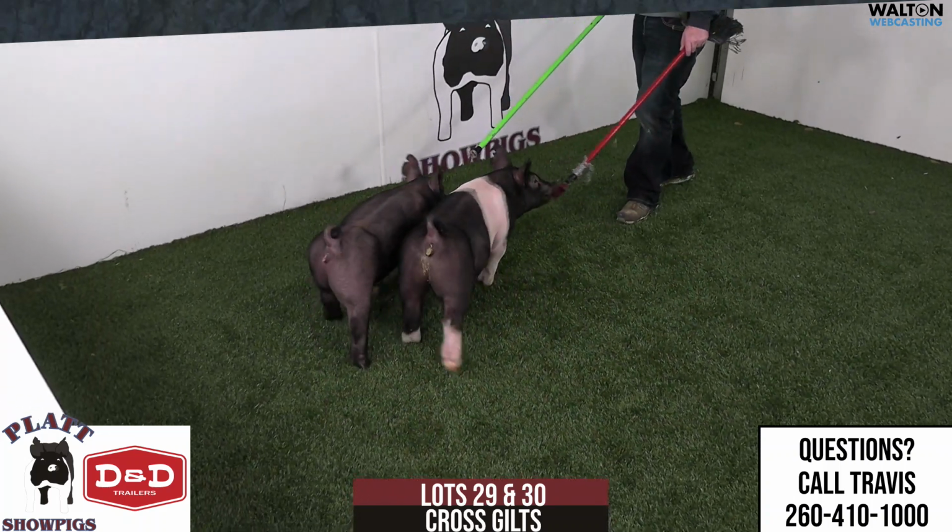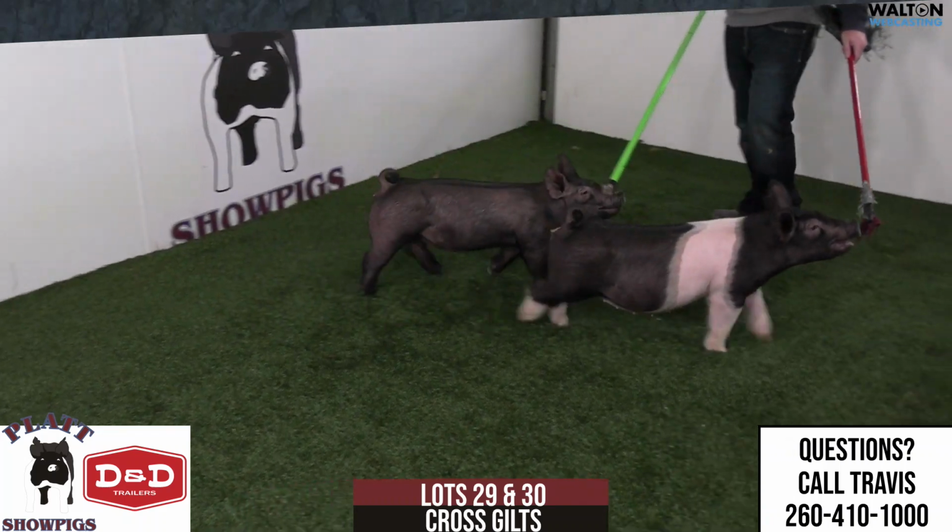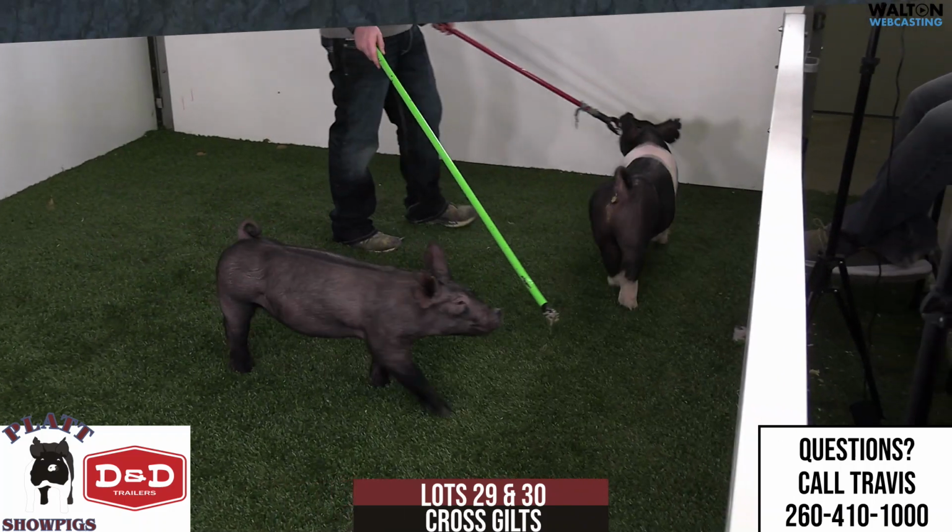Okay, we're on to the cross guild offering. 103 litters is where we're going to start. Lots 29 and 30, sired by Next to Nothing.